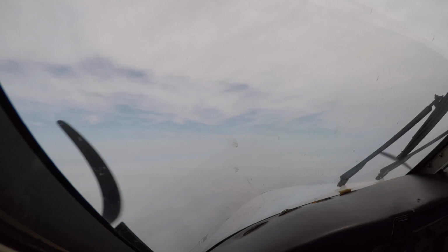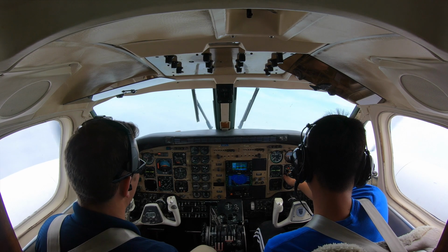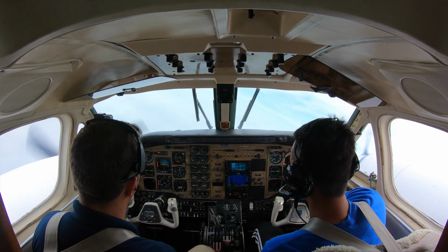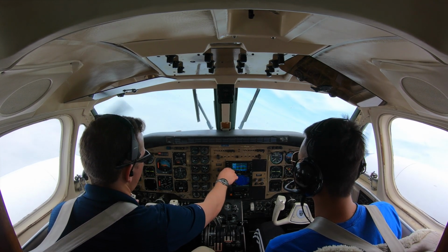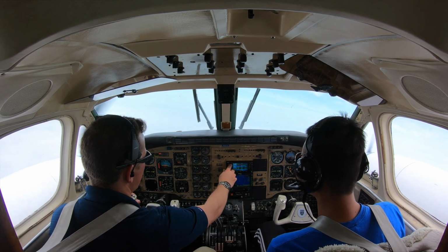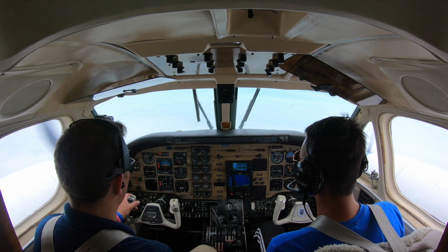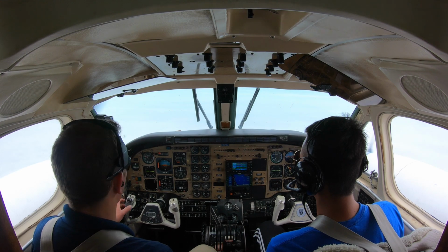Fly heading 360. Up to 6,000 and heading 360 for King Air 567 Golf Juliet. Radar contact, 15 miles east of Midway, contact center on 125.0. 125.0 for King Air 567 Golf Juliet. Contact Chicago Center 120.35. Good day.